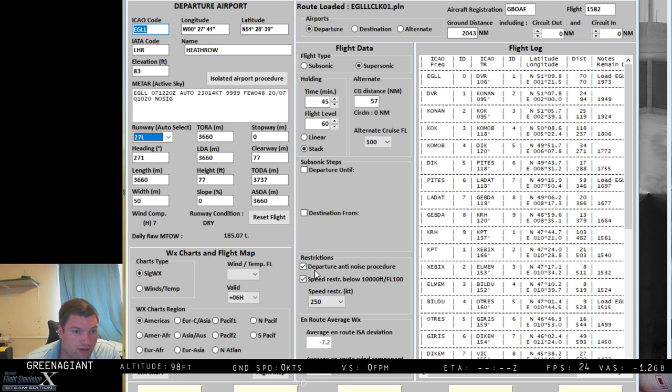And we can put in restrictions, namely the speed restriction below flight level 100 of 250 knots. We might get a bye on that up to 280. In fact, we almost certainly will get a bye up to 280, because 250 in Concorde's a little bit slow. You're at a very, very nose-up attitude on that, and it's quite tricky to maintain.